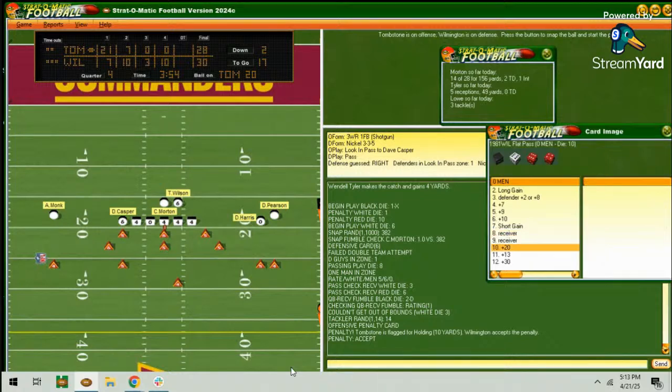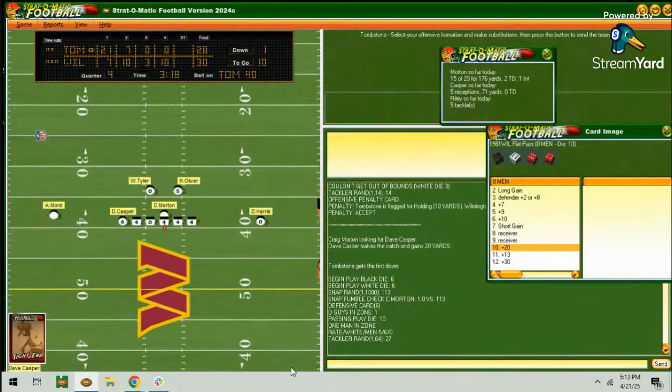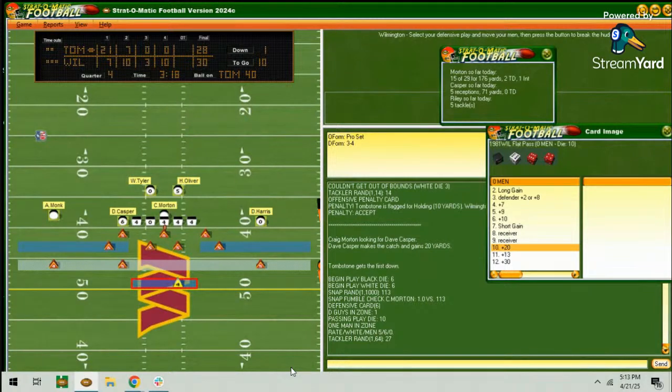Looking to Casper. And he's got 20. Linebacker 6-0. And he is not a 6. Big time pickup. Dave Casper's made a lot of big catches in this game. 20 yards there on 2nd and 17. And Tombstone's out to their own 40. Time is not a factor at the moment. 3:18 left, down by 2.